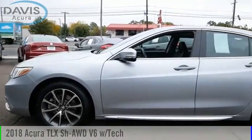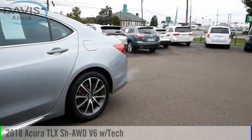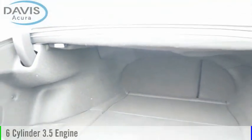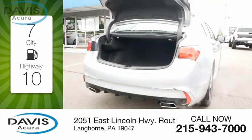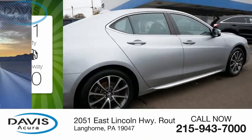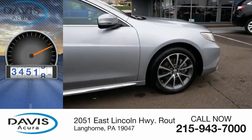Looking for the right vehicle? Check out the 2018 Acura TLX. This vehicle is powered by an all-wheel drive, 6-cylinder, 3.5-liter engine. Great fuel efficiency saves you money by requiring fewer trips to the gas station. This vehicle has less than 35,000 miles.